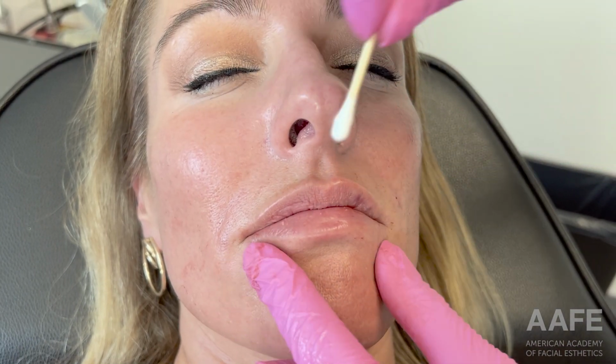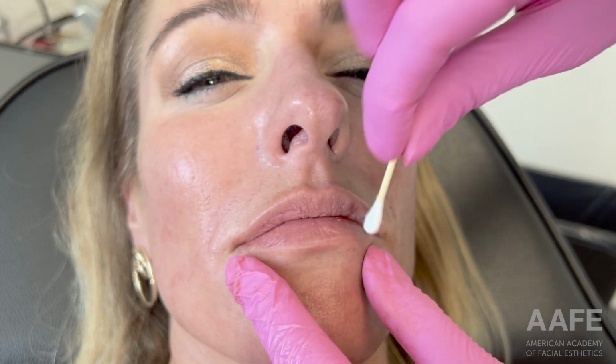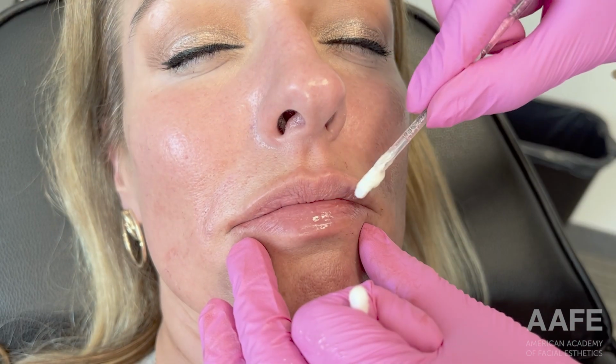Perfect. So I'm just kind of working my way around, cleaning her off, going to talk to her about post-care, what to keep track of, what to keep me notified with, and our follow-up time. And you can see it was just a little bit more plump, but I kept her lips. I'm pointing things out, checking cap refill, and then she's going to go on her merry way.